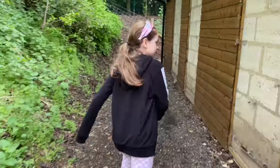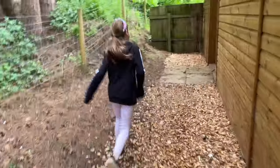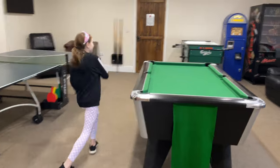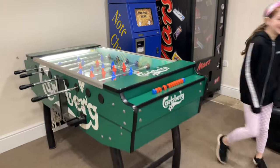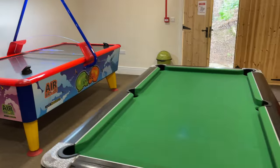Games room. Woo! It's got a vending machine. That's quite big, isn't it? I didn't think this would be like this. It's quite swish, isn't it?